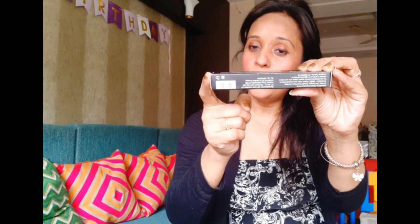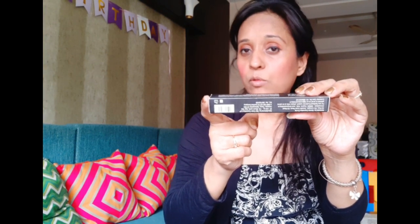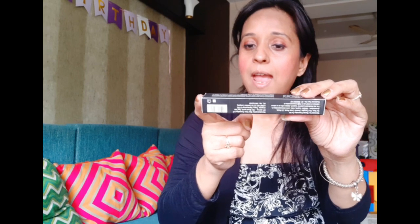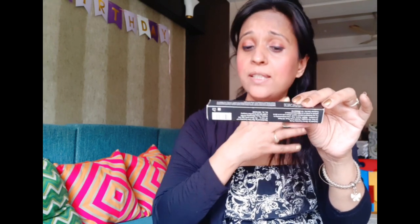The MRP of this product is 750, but you will get a discount on many other websites that you can find. And this has got a creamy finish. It is soft and very smooth in application. It's one stroke application. Whenever I apply it, the pigmentation is so dark that it remains for quite some time. And it's paraben free, it's moisturizing, and it is enriched with jojoba oil, which is going to hydrate and moisturize your lips and take care of them.